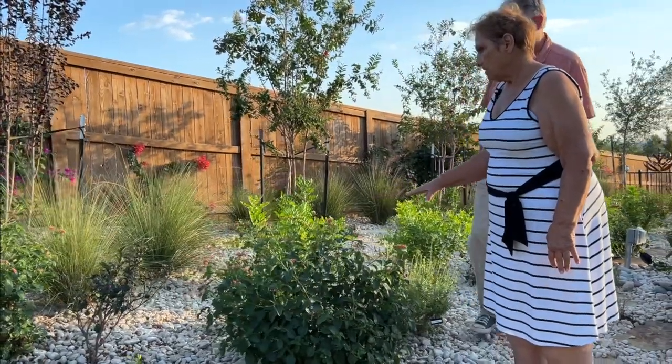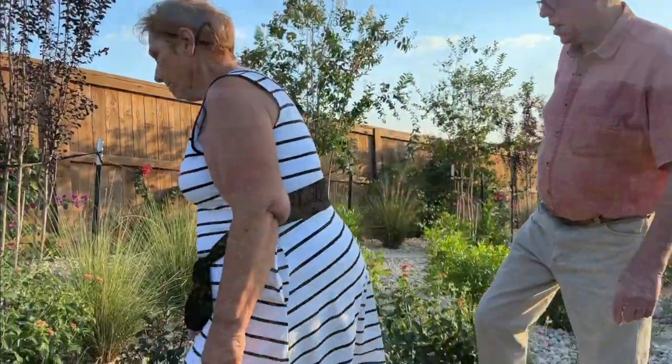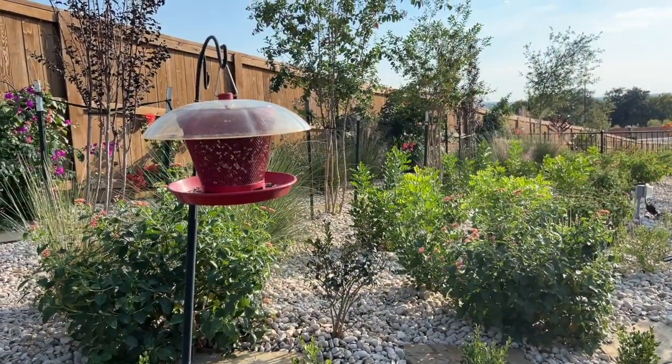So we've reached almost to the end. Continuing forward is the butterfly area, and then our bird feeder.